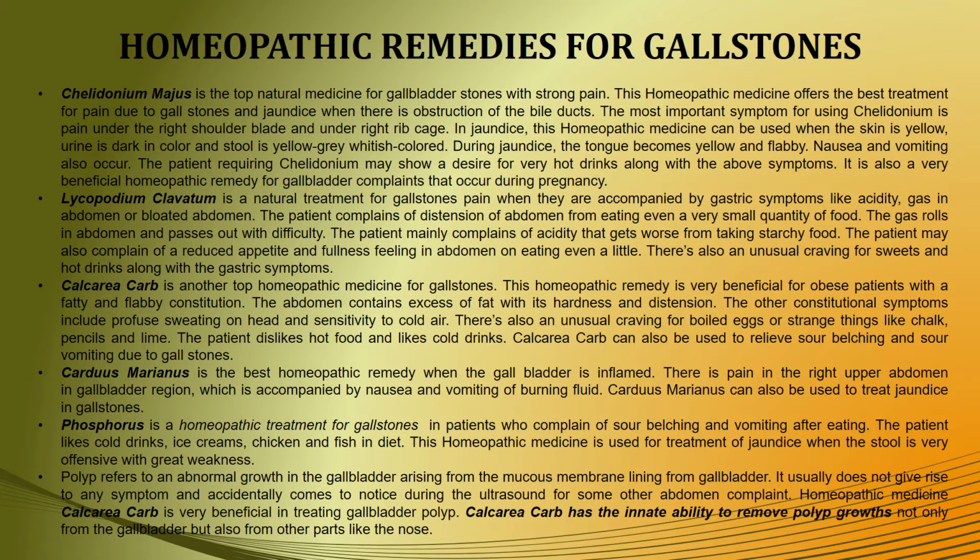Calcarea carb is another top homeopathic medicine for gallstones. This homeopathic remedy is very beneficial for obese patients with a fatty and flabby constitution. The abdomen contains excess fat with its hardness and distension. The other constitutional symptoms include profuse sweating on your head and sensitivity to cold air.